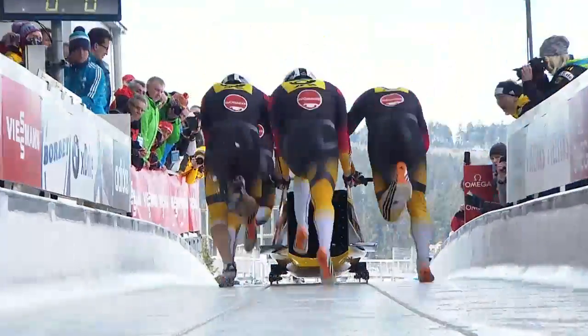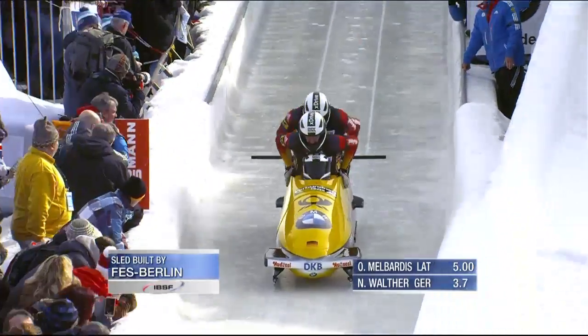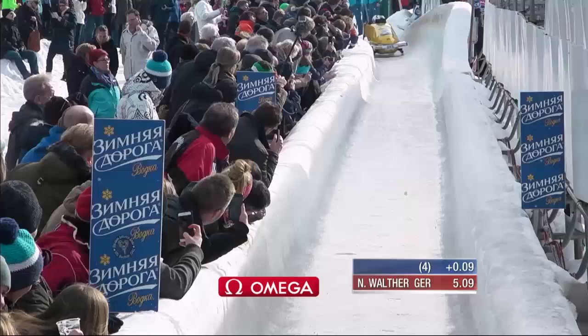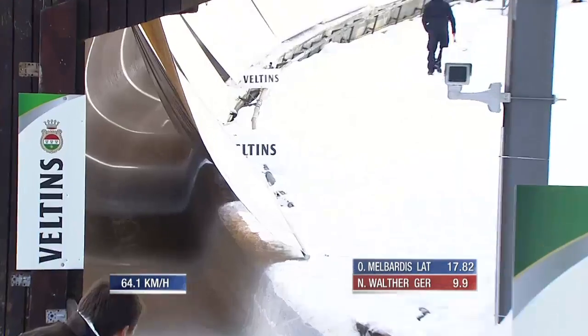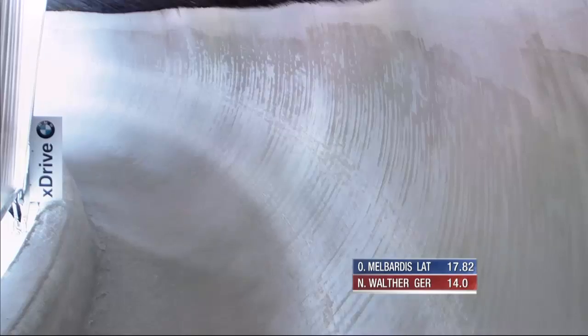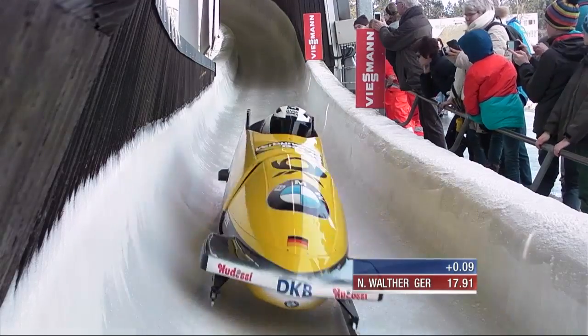Well, start time, three really big men. In fact, Nico Walter's not... He's a pretty big guy himself. 5:09. Yeah, I like his teammate. The speed, 63.9, 64.1. Good, very good velocity entering the sled by these 6'6", 6'5", 6'3", and a 6'2" driver.